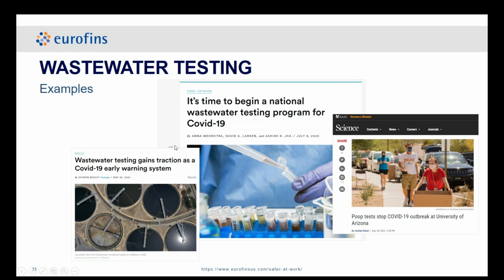The testing itself can be used in two ways. One is for detection, where we assume a baseline of 0, like in a dorm building, for example. You would want to have a baseline of 0 and then follow up with clinical testing with any positive detection. For cities, that's a little different. There we want to look at trending, whether the overall rates increase or decrease.